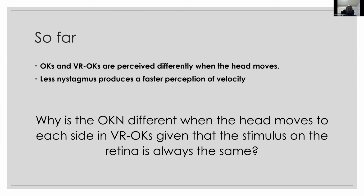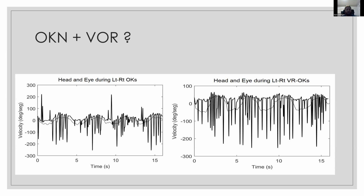So far, what we've seen is that there's the optokinetic stimulus, simulating the rotating drum, and the VR optokinetic, where the head tracker is off and the flow in the goggles is always the same, and they are perceived differently when the head moves. Less nystagmus in the VR optokinetic ends up producing a faster perception of velocity. So the question we ask is: why is the optokinetic nystagmus different when the head moves to each side in VR, given that the stimulus on the retina is always the same? For that, we went back to see the recordings.